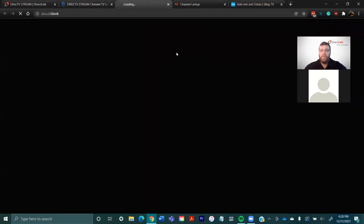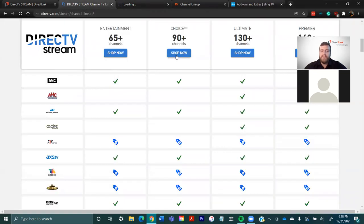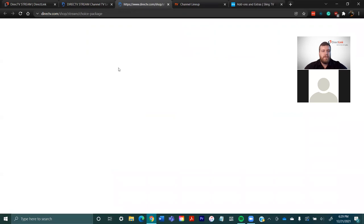Okay, and now also I just want to show you what it looks like if you pick one and see what sorts of things you can do to customize it. So what I just clicked was the Shop Now button for the Choice channel tier, just because I want to show you what it looks like once you've chosen that and what sort of things you can add on to it once it loads here in just a second.